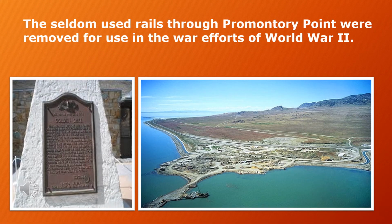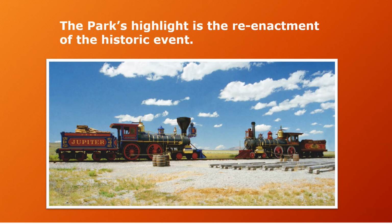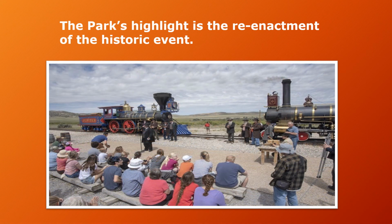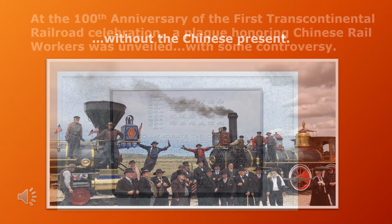The seldom used rails through Promontory Point were removed for use in the war efforts of World War II. Promontory Point becomes the Golden Spike National Historic Park in 1957. The park's highlight is the reenactment of the historic event without the Chinese present.